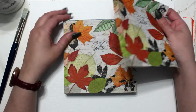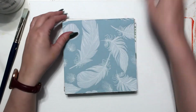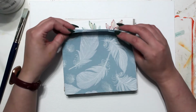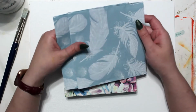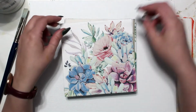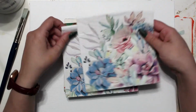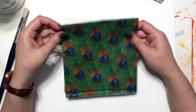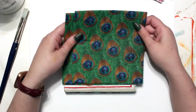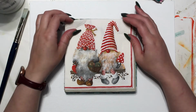Fall. So cute. Ooh, this is cute. I like all the feathers. I like the color too. I mean, I'm gonna like all of these. I picked them out and ordered them. But I don't remember. So I'm gonna love them anyways. Ooh, pretty. Ooh, peacocks. I love peacock and I love peacock green and blue. Love it.